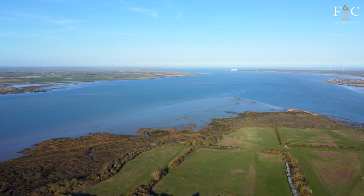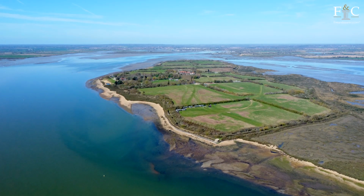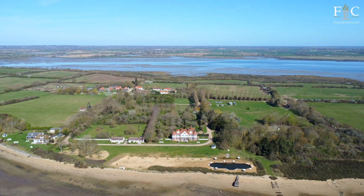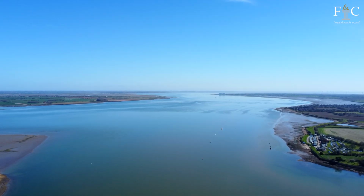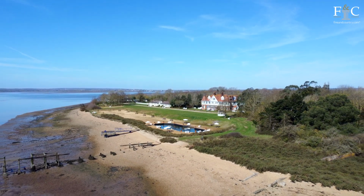Surrounded by marshland, creeks and saltings, Osea Island is a beautiful haven for wildlife. Just an hour away from central London, there are nearby mainline rail services into London Liverpool Street, taking around 40 minutes. Nearby Shenfield offers Elizabeth Line services direct into London Heathrow Airport.